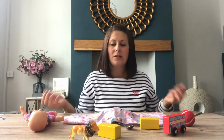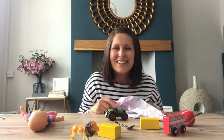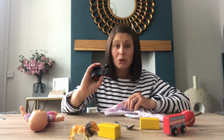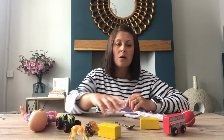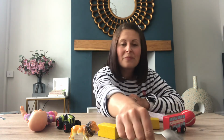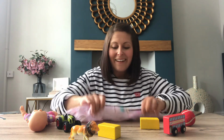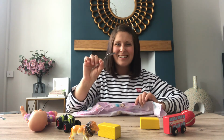And while they're getting towards that stage, then you can model that for them. So I could pop the tractor and say, where's the tractor gone? I can't see it anyway. Oh, here it is. So I'm playing like a peekaboo game, but with the object. So I might do that with a matching pair. I might take one of the spoons and say, oh, you've got a spoon. Where did the other spoon go? Here it is.